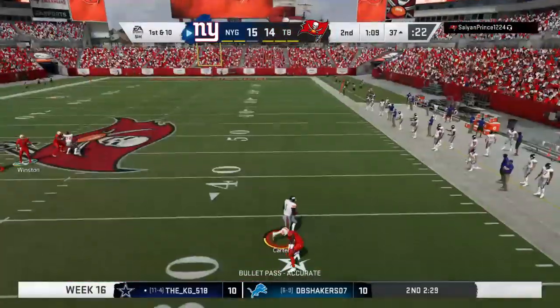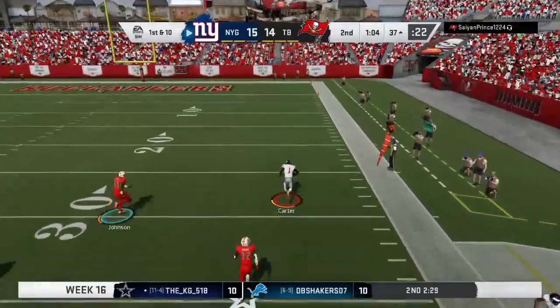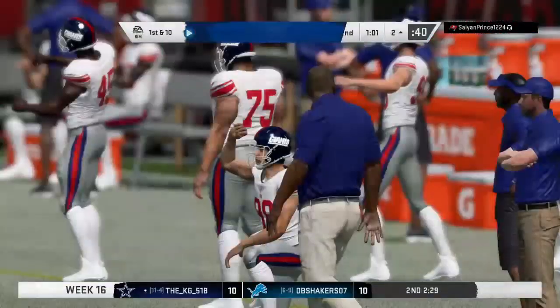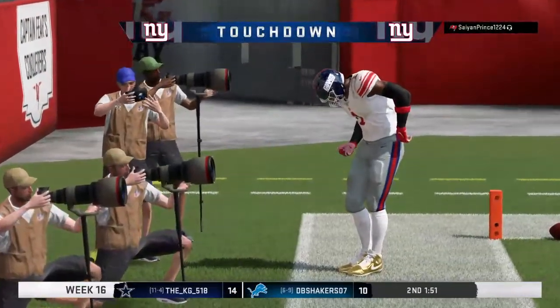And he fires one that's intercepted. Picked off near the 34. The Red Sea parts, and there he goes. And he will score. Touchdown, Giants. Good work, boys. Let's go.